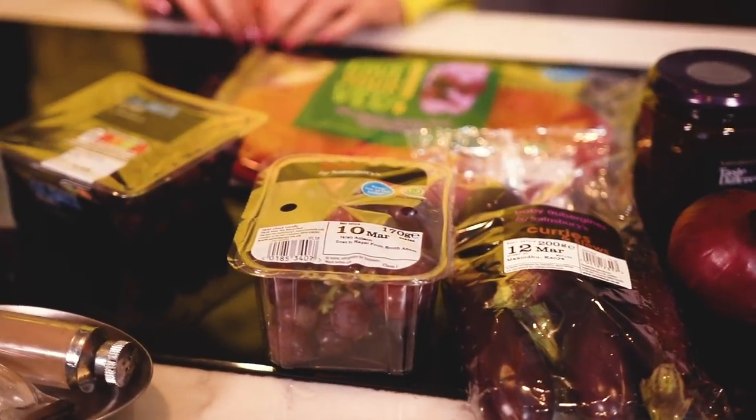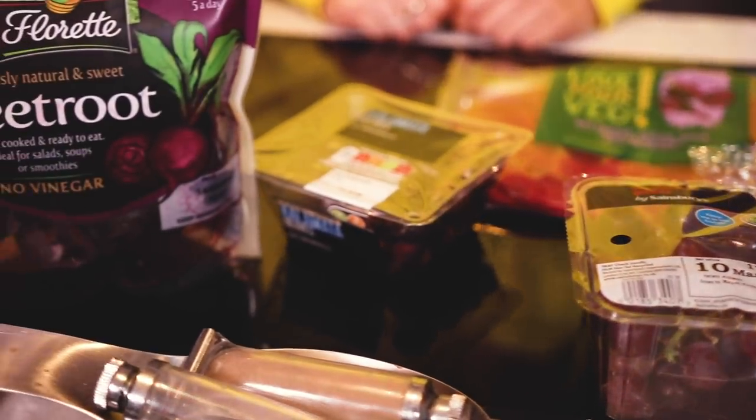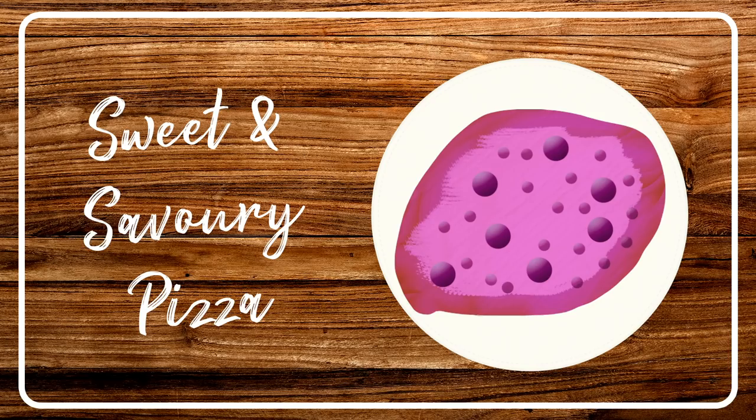I didn't actually get blueberries in the end. You didn't get blueberries? No, the name threw me. So what are you gonna make? Well, I'm gonna make a sweet and savory pizza. Where's the cheese? Well, this pizza's healthy. We're not putting cheese on it. Okay. Right. Show me what you got.